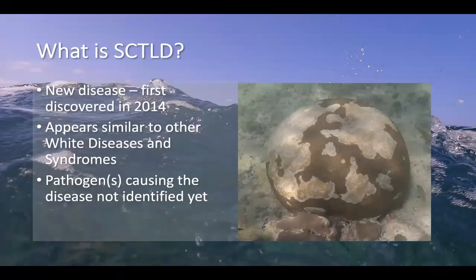It appears similar to other white diseases and syndromes, white plague. And in fact, when it was first seen, it was thought to be an especially virulent form of white plague disease, I believe. The names really aren't that important, but understanding a little bit about how the disease spreads and how it's different from the other diseases is important.